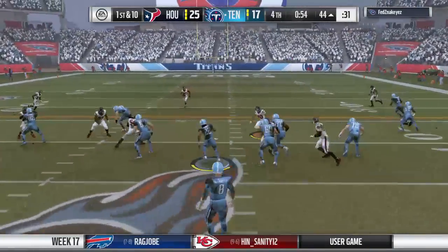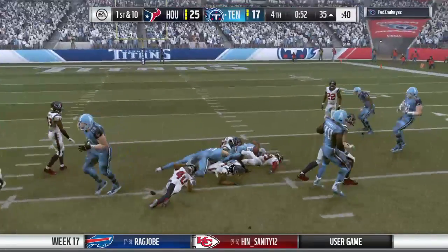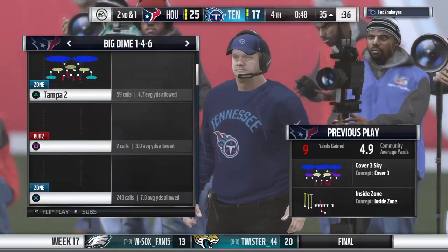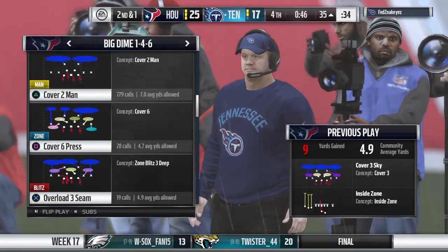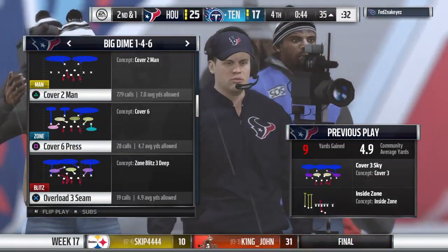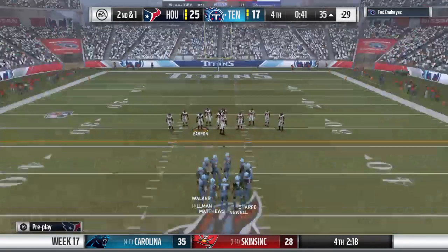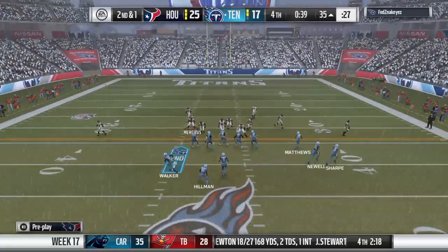A first down carry for Henry. 9 yards is the pickup there, and they'll have a 2nd and 1. That was a good run, probably right on the edge of breaking into something really big. So the defensive guys right now are talking about, okay, what can we do to slow him down before he truly gets started?